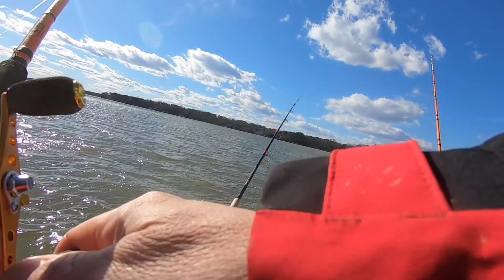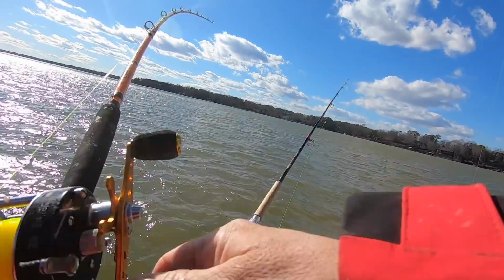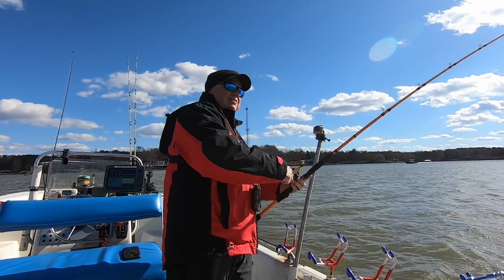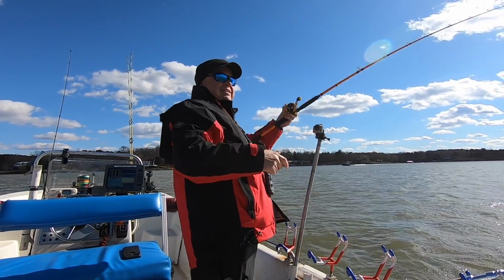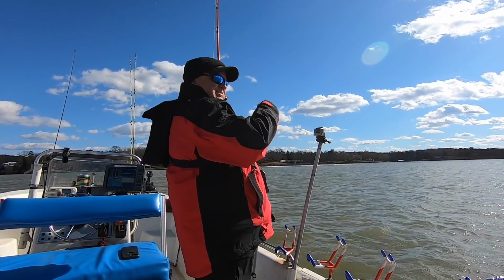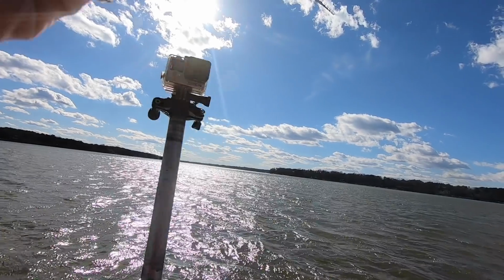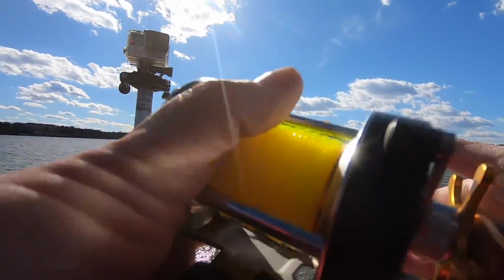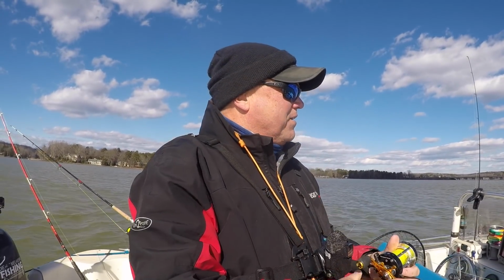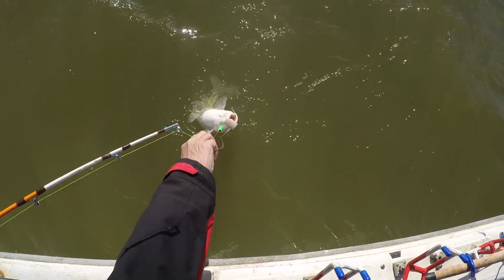It's probably about the same size fish as the other one. I got a quick look at the other one for a second there. See if I can keep him out of some lines. Of course not. Of course he's gonna get wrapped up in another line. Of course he is. Oh, he came out of it. Woohoo! Got lucky. I guess the police boat. Hello, Mr. Policeman. Let's get this one in the boat. He's liftable.